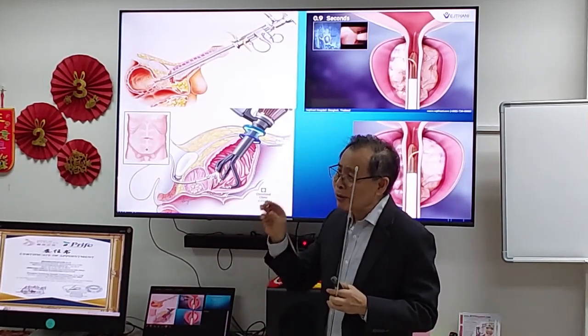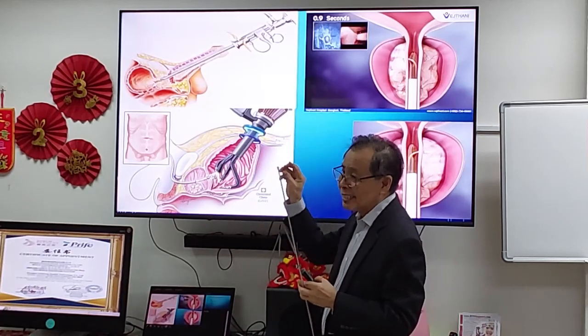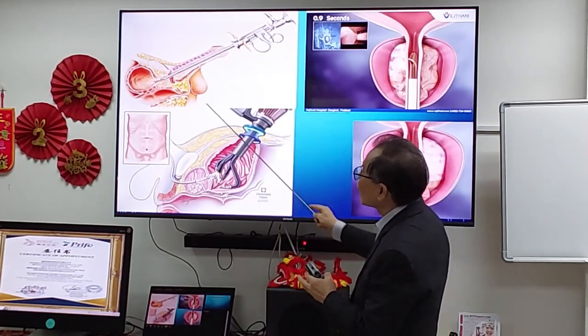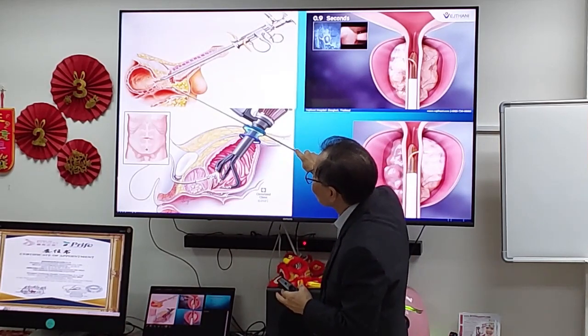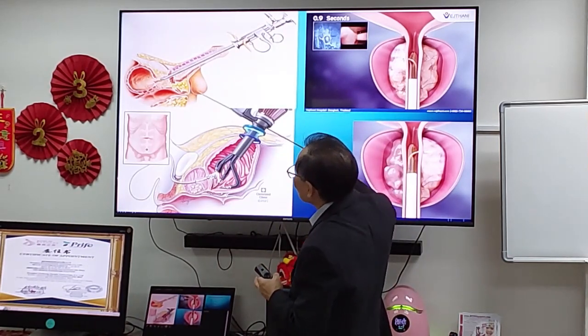Because it is so small, have you seen a walnut in the supermarket? That's the size of the normal prostate. So it's very inaccessible. So I thought these are alternative routes. This is very useful, and this is a route that you can use for the prostate.